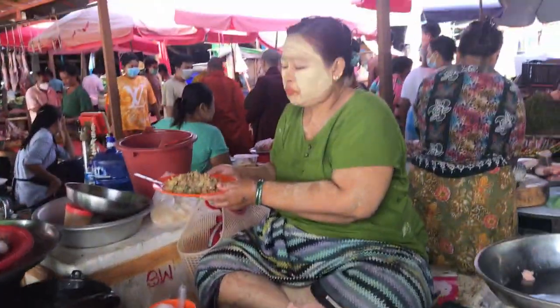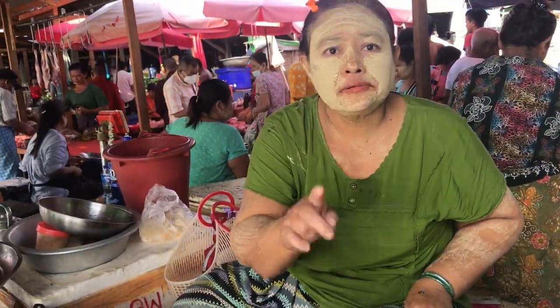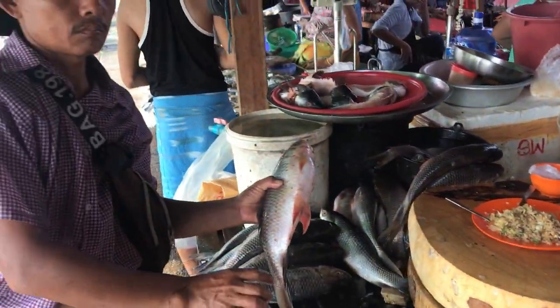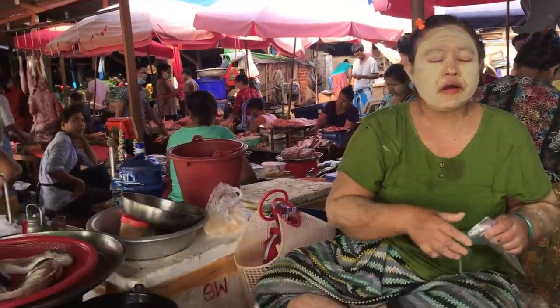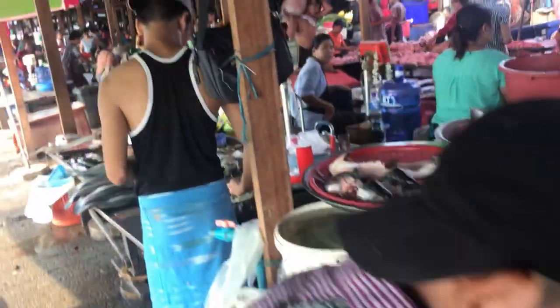These are some smashed fish, as you can see. This smashed fish is 2000 Myanmar kyat. And this is Ruhu fish. This ruhu fish, freshwater ruhu fish, is 3,000 Myanmar kyat per pound.